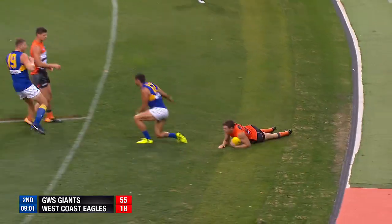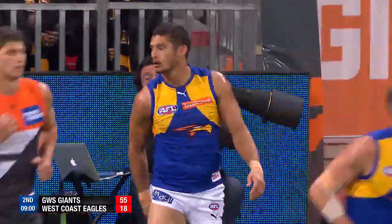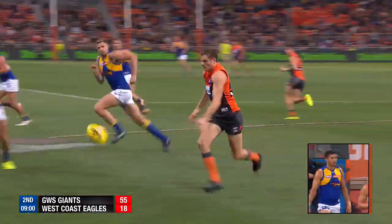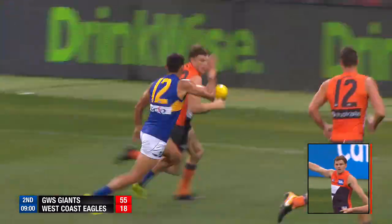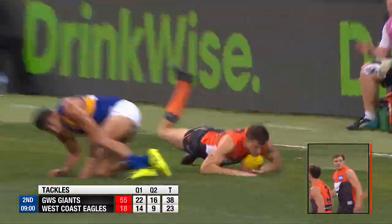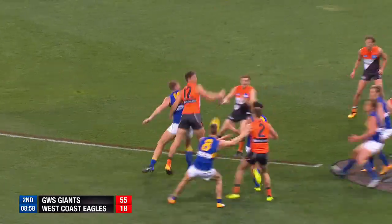Handballed out by Hopper. Shaw taken over the line by Wellingham. Their tackle pressure's been good as well, the Giants. And I think they'll be really happy, Lingy, that Stevie J's put some really good defensive pressure on. It's probably the thing that maybe kept him out of the first final, but he's provided a bit of that tonight so far. He certainly has, Darcy.